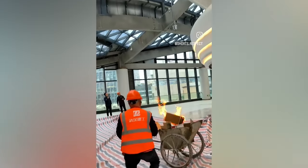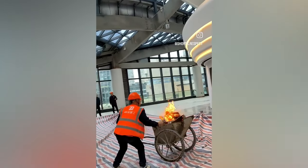Thanks to the wonder of AI, modern fire suppression systems are keeping us all safe.